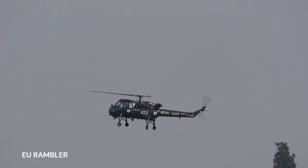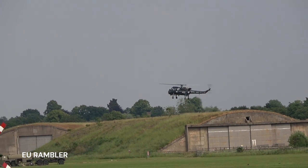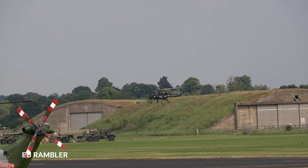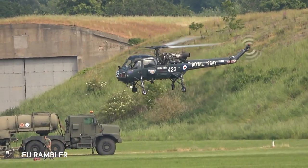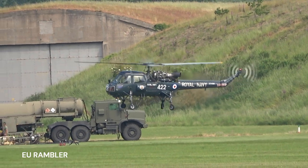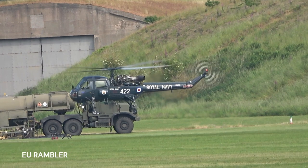Finishing his very spirited sequence, Tim de la Fosse from the Navy Wings Heritage Flight with the Westland Wasp HAS-1. And what a great late addition to the flying programme. I think we've almost got into Jenga replacements, replacements on top of replacements on top of replacements. Very much so. But it's always a great sight.